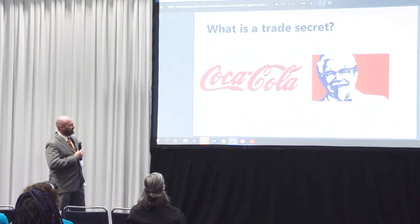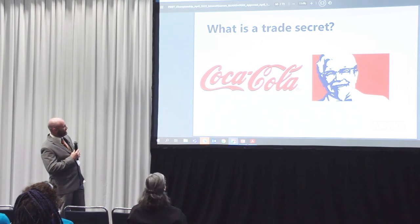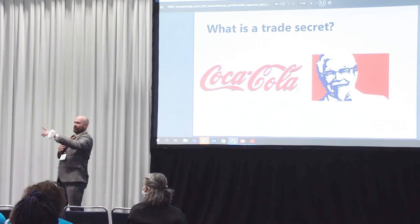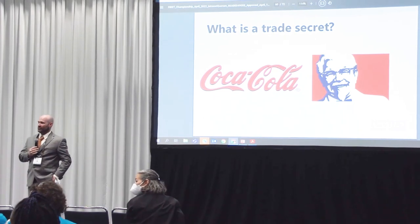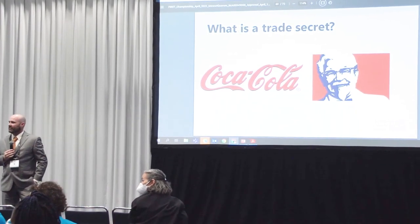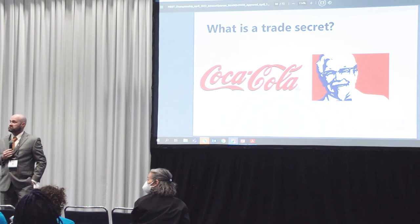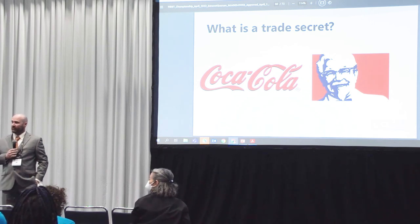And then our last one is trade secrets. So does anybody here know what a trade secret is? In the yellow, we're going to go with you since you've been right on everyone so far. Isn't a trade secret when you don't register it because registering it would give away how it's done? That's a pretty accurate description.